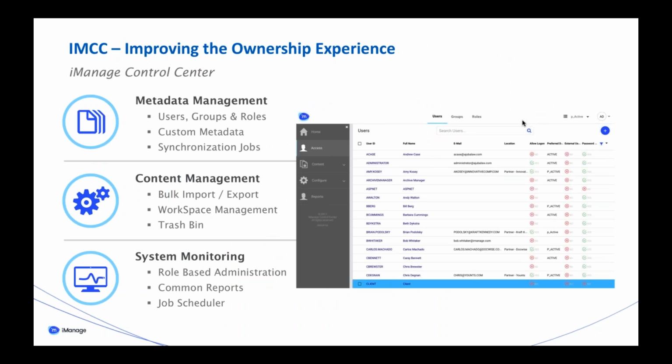It wouldn't be complete if we didn't talk about some of the administrative capabilities that we have in Work 10. Now, I know we probably have a number of existing iManage customers on the phone with us today, and whether you're an existing customer who's used our administrative tools in the past, or you might be a new prospect looking at iManage and wondering, okay, what tools do I have available to manage the system? iManage Control Center is relevant to you.